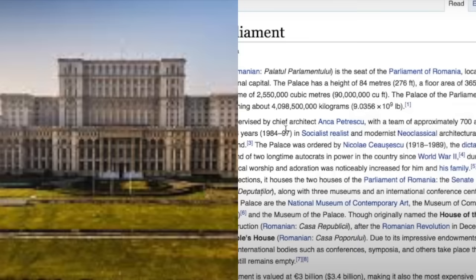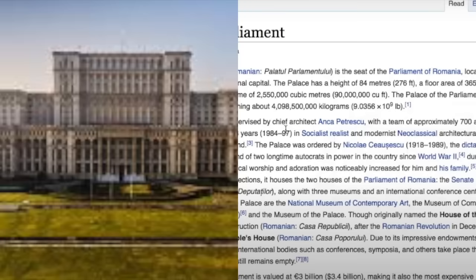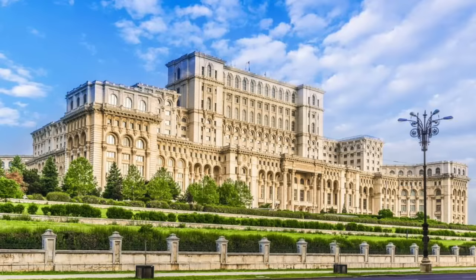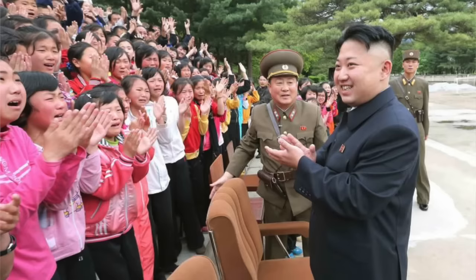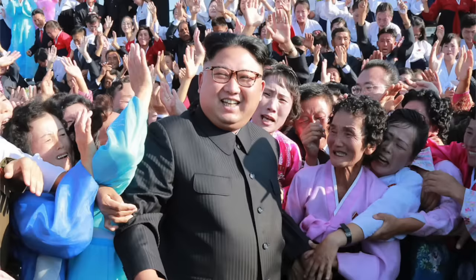The palace was ordered to be built by Nikolai, who lived from 1918 to 1989. It seems that with his death there was a revolution in Romania in December of 1989. Originally designed by 700 architects, and constructed over a period of 13 years. So this man, Nikolai, was a dictator of communist Romania, in which a personality cult of political worship and adoration was noticeably increased for him and his family. And how do we create such a thing? Such a political worship. We create such a situation through education, similar to what we see in North Korea.